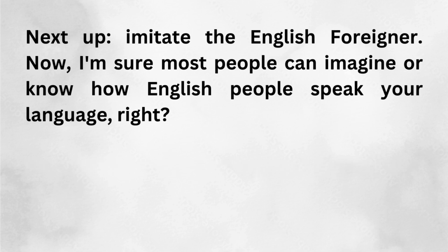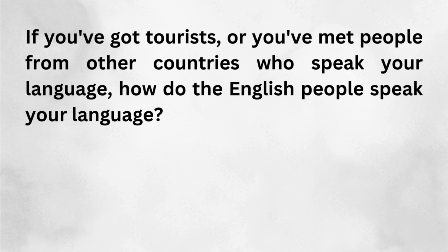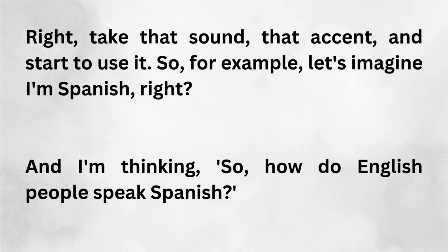Next up, imitate the English foreigner. Now, I'm sure most people can imagine or know how English people speak your language, right? If you've got tourists or you've met people from other countries who speak your language, how do the English people speak your language? Right, take that sound, that accent, and start to use it.